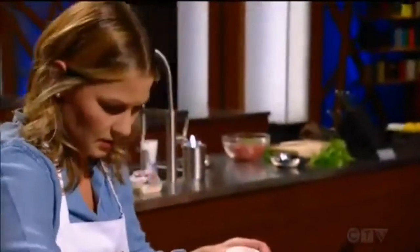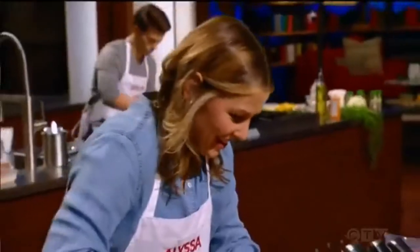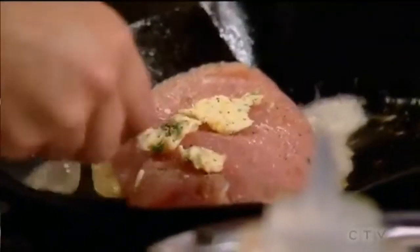This is an elimination challenge, and two people are going home, so I need to step up my game. I am making turkey breasts. I'm gonna stuff it with some butter and aromatics. I don't like turkey, and I was stuck with it, but that's what I gotta work with.